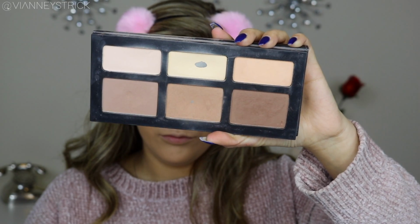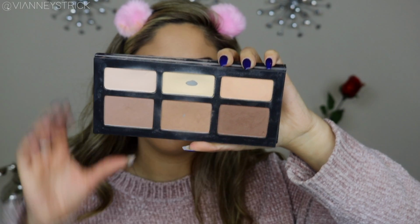Now I'm just going to set my under eyes with my Kat Von D Shade and Light palette, and I'm using that little yellow shade. And I'm just going to set everywhere that I concealed and highlighted. And then I'm going to go back into that, and I'm going to use the first two contour shades, and I'm just going to contour my cheekbones, my temples, and my forehead.